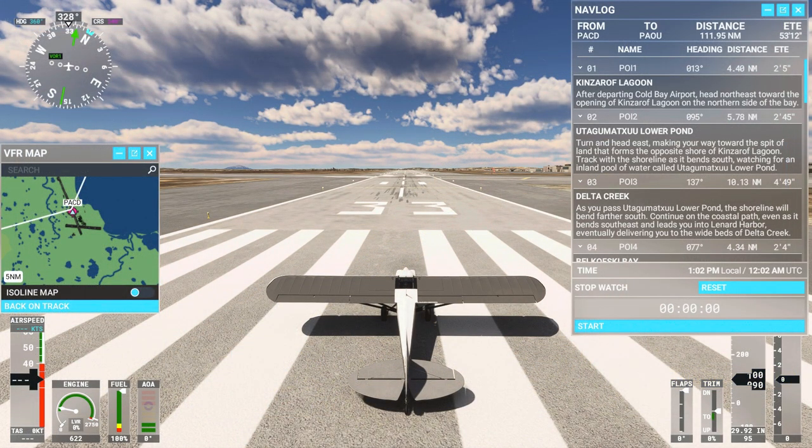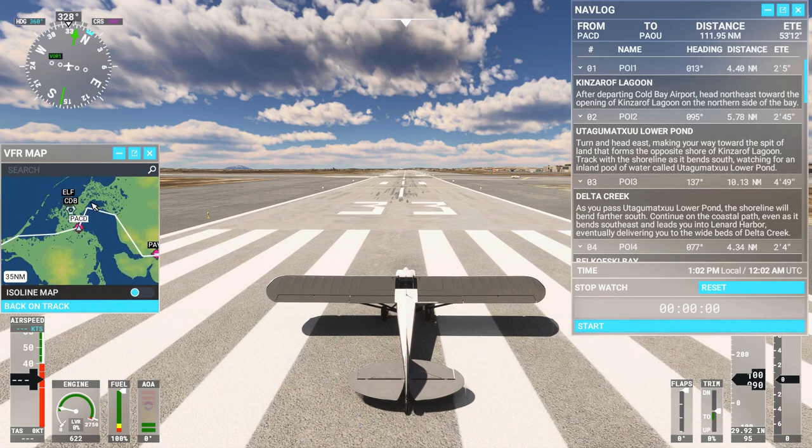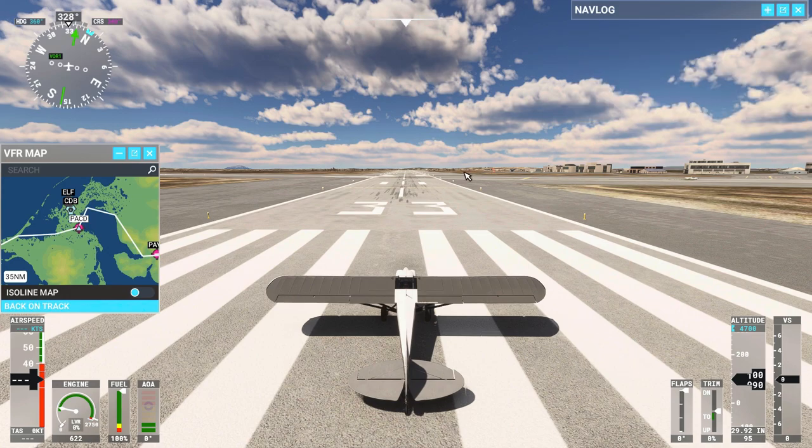Okay, I am here in the cockpit, ready to take off. We're departing from Cold Bay Airport, and we're going to be heading northeast. If we go over here to our VFR map, we're going to be taking off and heading along the lagoon, cutting back and cutting up through here. Now, I've set my elevation for about 4,600 feet. I believe that will be the right elevation. So let's go ahead and get started here.